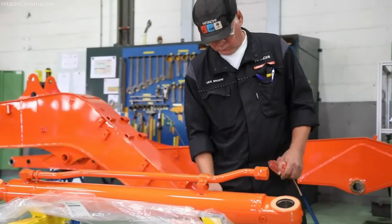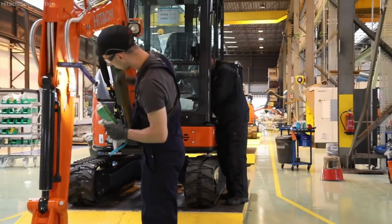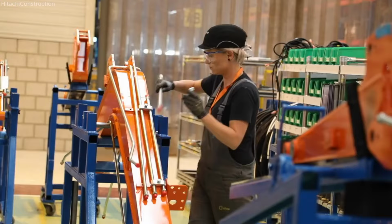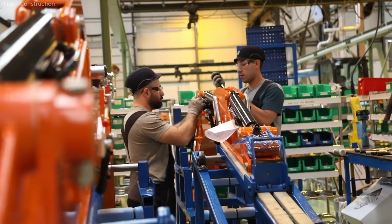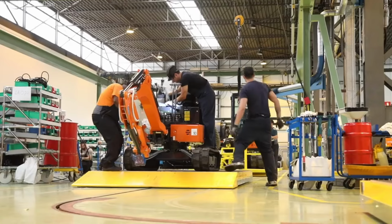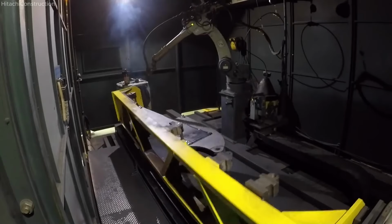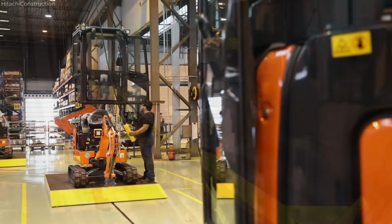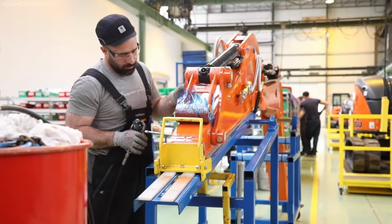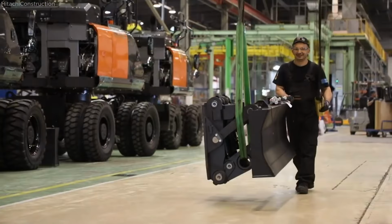Behind the scenes at Hitachi Construction Machinery, Europe's factories in the Netherlands, precision and efficiency define every stage of the manufacturing process. In Amsterdam, where around 300 employees work, the focus is on assembling crawler and wheeled excavators, medium wheel loaders, and special application machines. The site consists of two main buildings, Factory A, 30,000 square meters for assembly, and Factory B, 20,000 square meters for component fabrication.